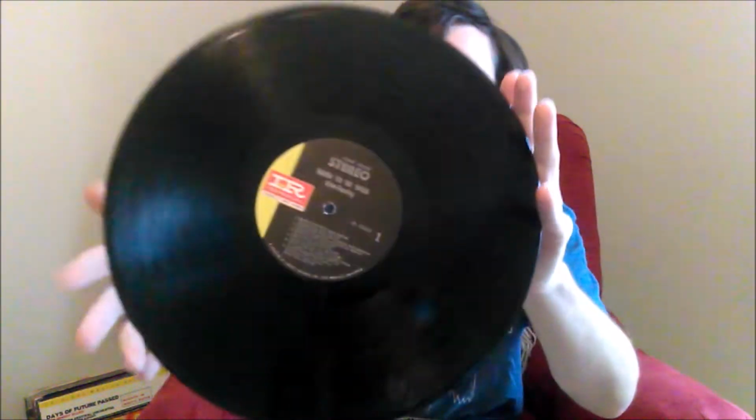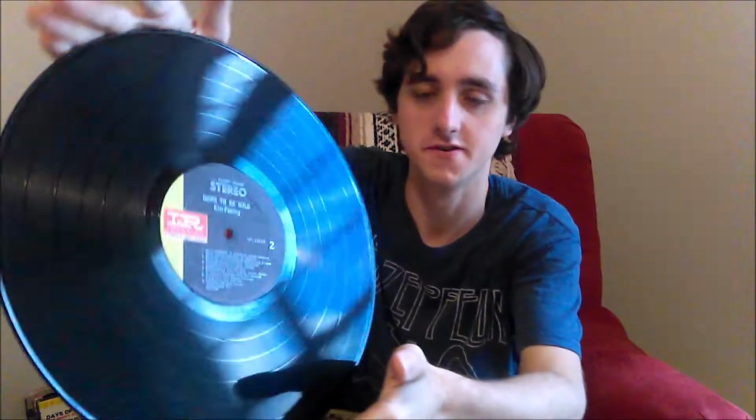This is an original copy on the Imperial label. This is pretty tough to find, man. And I got a great deal on it. It was like $10, which you can't beat, especially for it to be in such great shape. In mint condition, these things sell for $30 or $40. So, really cool find. Been kind of after this for a while because that cover is real cool. I like the cover.